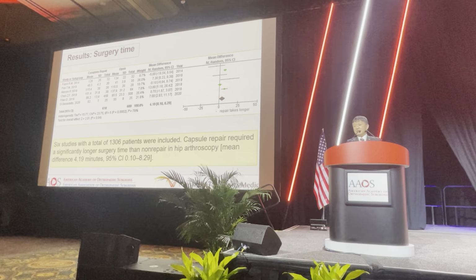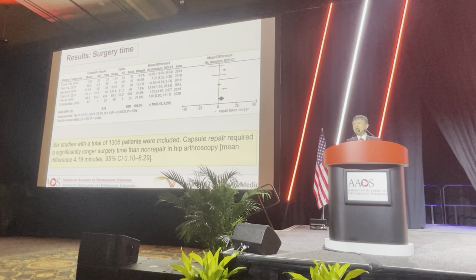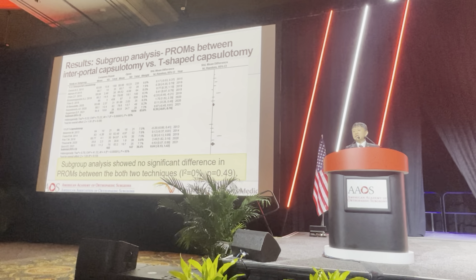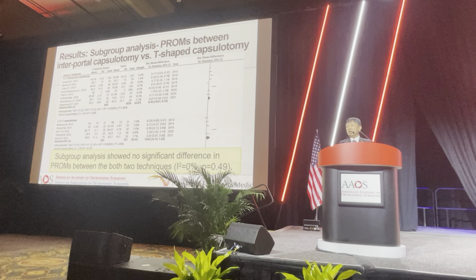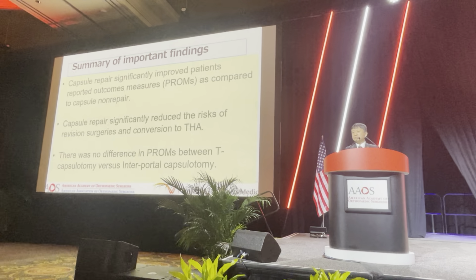We also analyzed surgical time. Capsular repair required significantly longer surgical time than non-repair. We performed a subgroup analysis of PROMs between the interportal capsulotomy and T-capsulotomy. The subgroup analysis showed no significant difference between the two groups.